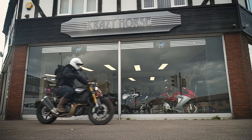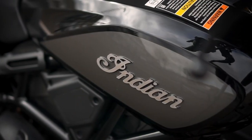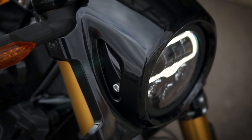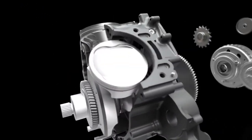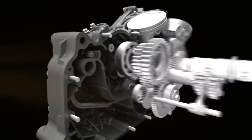In the lower gears at urban speeds, it required a little more concentration than I'd have liked to get a smooth ride. But the good news is that Indian says the new engine calibration takes advantage of the running gear enhancements by refining engine performance for a smoother, more predictable throttle response. So that's welcome news.